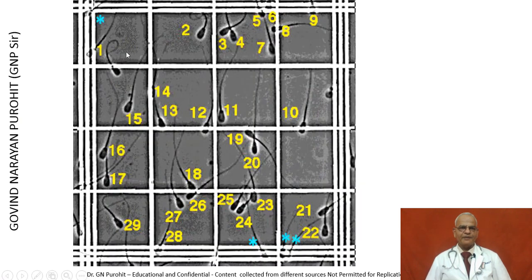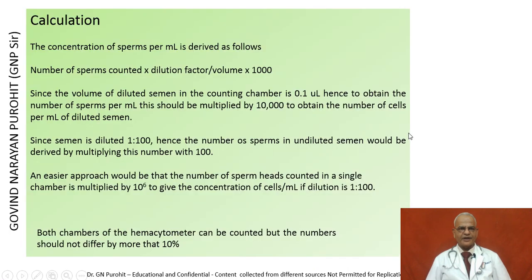This is one sperm, and then you can see here the sperm head is here. This is counted as 2, 3, 4, and then the head is here, 5, 6, 7, but this will not be counted again in this one. So this will be counted 9, and then 10 this sperm, 11, 12, 13, and then 14. So the heads of the sperm on the margins of the lines are counted. This way we count the number of spermatozoa.